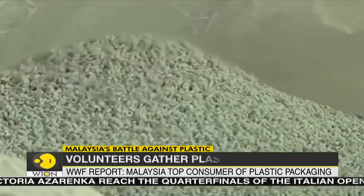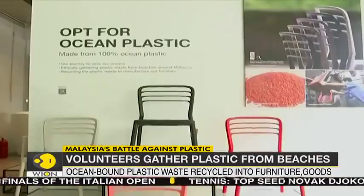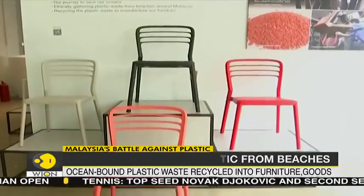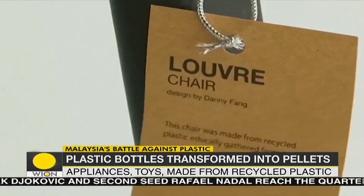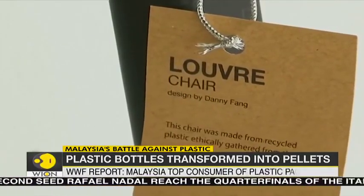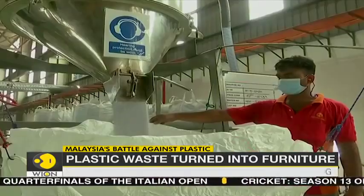According to a WWF report, Malaysia was one of the top consumers of plastic packaging with around 16 kilograms per person each year. The report looked at China, Indonesia, Malaysia, the Philippines, Thailand and Vietnam, which contribute 60% of the estimated 8 million tons of plastic that enter the world's oceans every year.